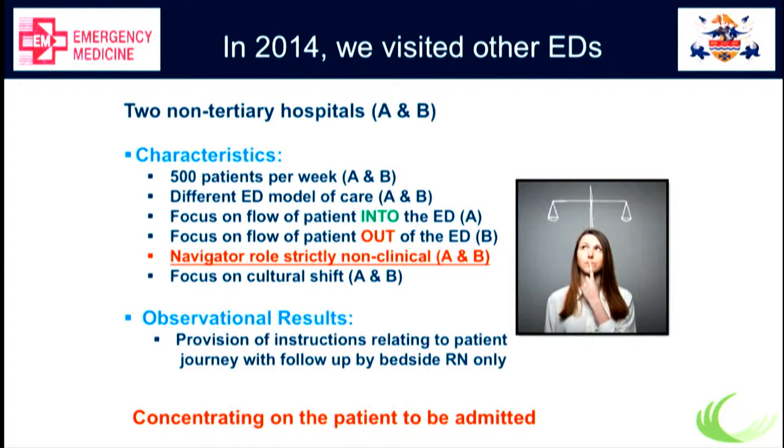The navigator in Hospital A concentrated on incoming patients in the department and their allocation. In contrast, the navigator of Hospital B concentrated on the patient flow out of the department. It was also noted that the inpatient wards of both hospitals actively pulled patients out of the ED when the beds were ready. Pending investigations and care was followed up also on the wards. Since both navigator models remain strictly non-clinical, bedside nurses were still left alone in carrying out these instructions. And both hospitals in general focused more on patients to be admitted rather than to be discharged.